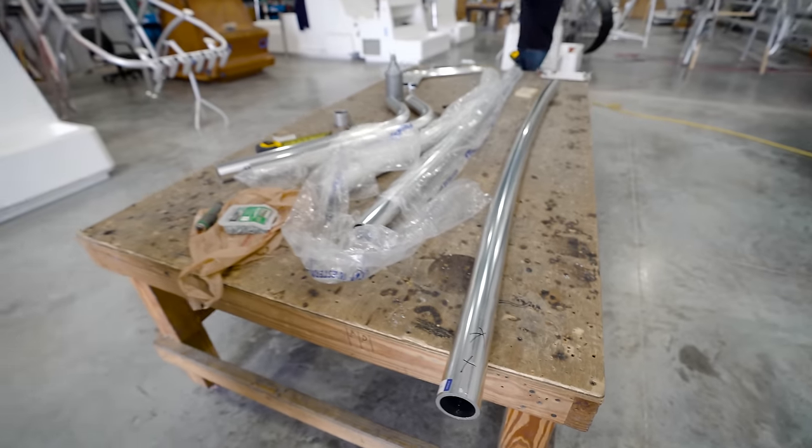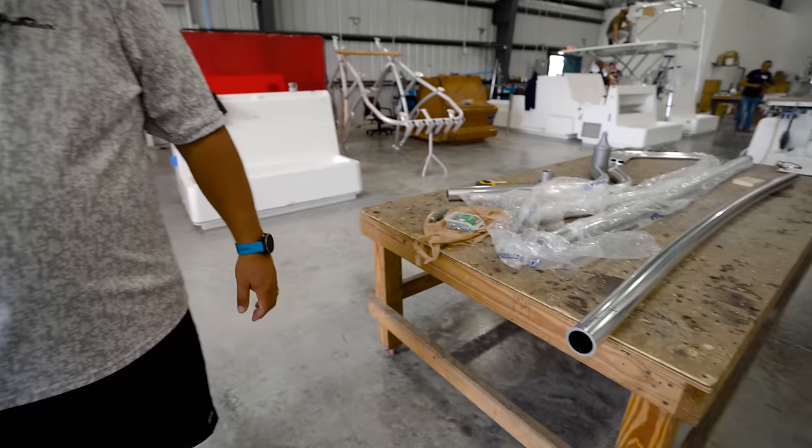Listen, not for nothing, I just bought some stuff for the grandpa boat. I'm making my grandpa boat a camera boat. I just bought some tubing. Spent like $500 on like 4 pieces. So imagine here. No, listen, guys, there's $1 million in metal here.